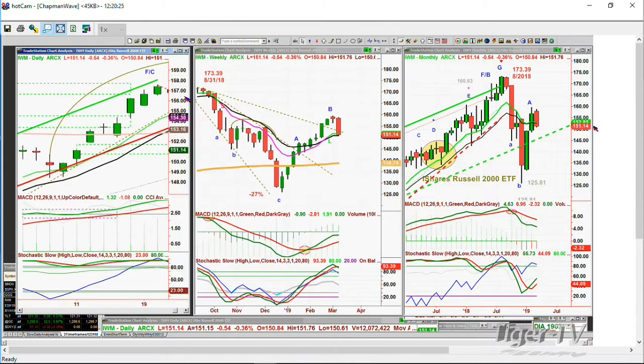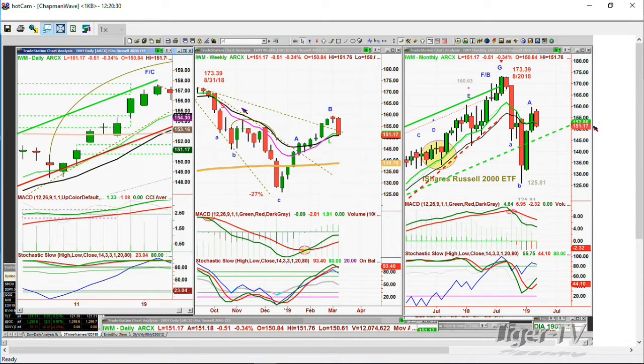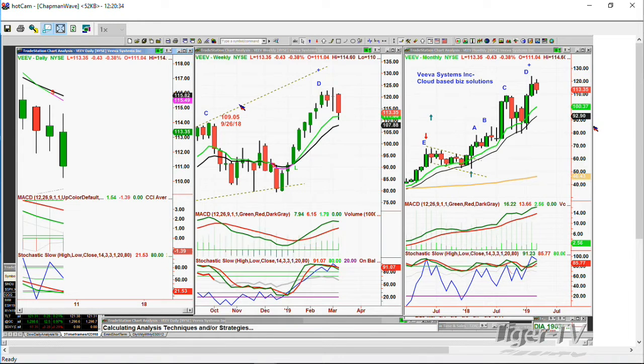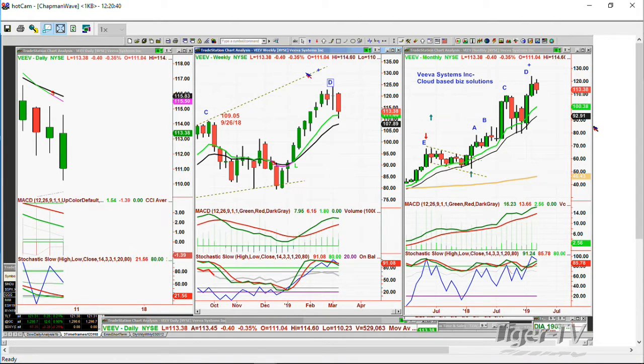All right, next thing is a question about Vive, which is Viva Technologies. The patterns that we're looking at here, this is the D in Viva, it's trading at 113.38. It is down 40 cents. Wonderful peak, leg D in the monthly chart with a whole month to go to see if it breaks above that 120, almost 125 level.